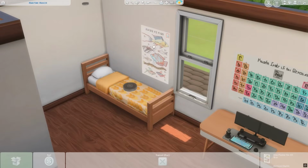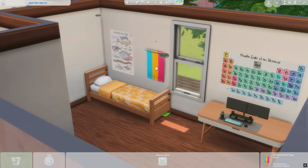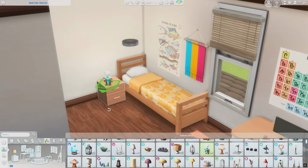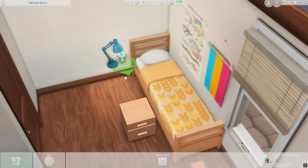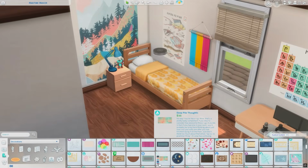And I was imagining that the Sims in this room are both science majors, but probably in different fields of science. One is more, I think, into biology, and the other one is studying space. So this side has like fish and the periodic table of elements and things like that on it. And the other side is going to be very much space focused. We have a lot of things that are space related in this game, so it worked out really well.